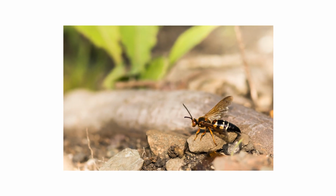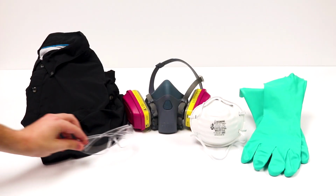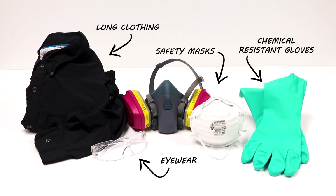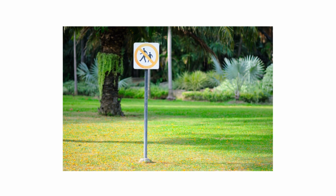After identifying your pests and inspecting for activity on your property, it's time to start treatment. Before starting any treatment, be sure to wear your personal protective equipment or PPE, and remember to keep all people and pets away from the treated areas until dry.